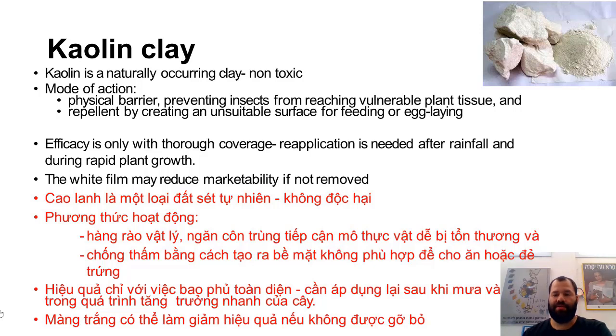Since kaolin clay is soluble in water, the efficiency is only maintained if you reapply it every once in a while, because it is washed away in overhead irrigation, or if we have rainfall, or if there is growth of new plant tissue which was not previously covered in the clay. Another concern is that the white film that is visible on the leaf or the fruit reduces the marketability. So consumers might be deterred from buying this type of product, and it has to be washed before you can put it on the market.